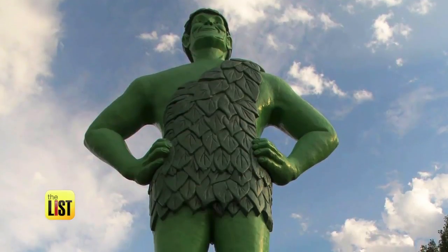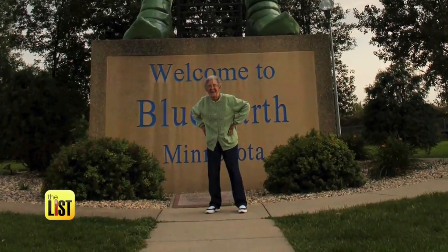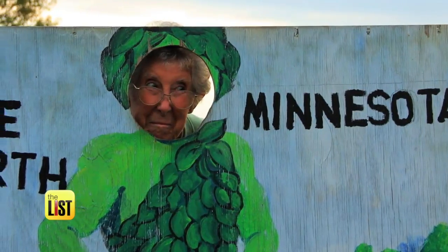We knew that there was a 60-foot tall statue of the Jolly Green Giant in Blue Earth, Minnesota. Between kind of gut-busting laughter, I was able to get a couple photographs off, and at that moment we realized that there's something in this wonderful woman that we've never seen before. Her personality sprouted there, it really did.